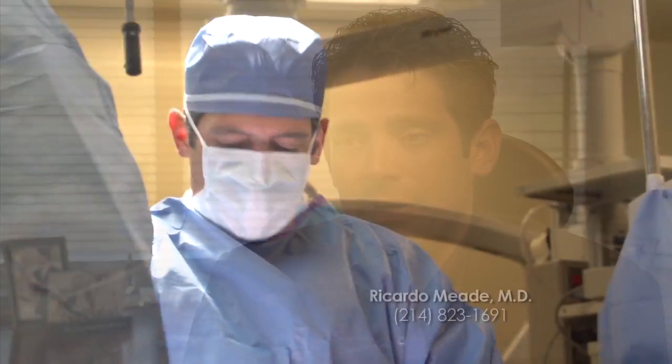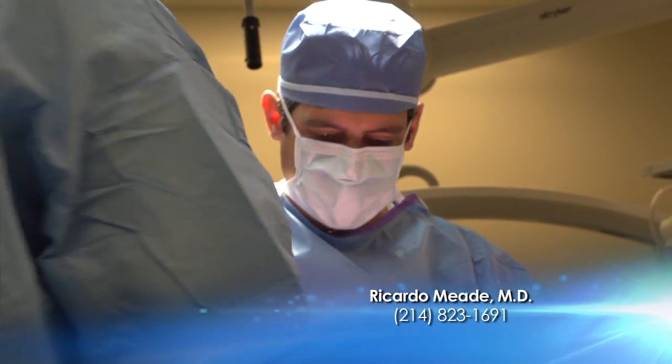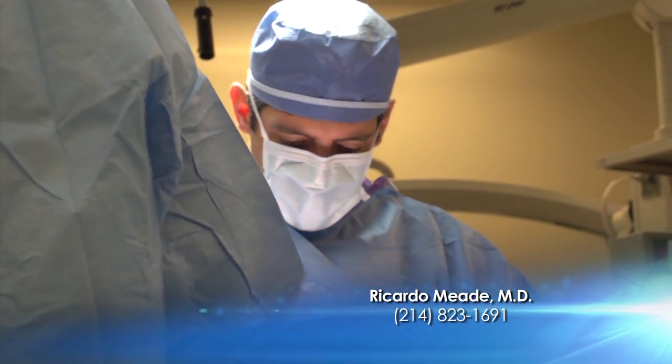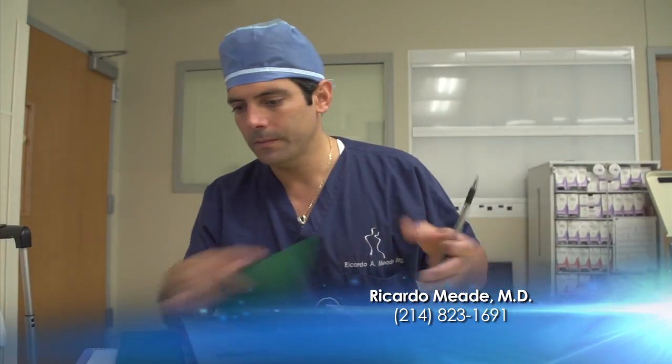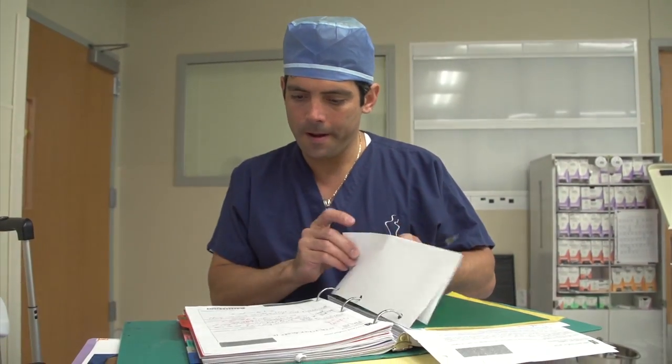The typical patient is someone who has an adequate amount of tissue from their belly button down to about the level of where a C-section scar is. And if you tighten up your tummy muscles and you kind of pinch that area, that's the size of tissue that you can have for one breast.